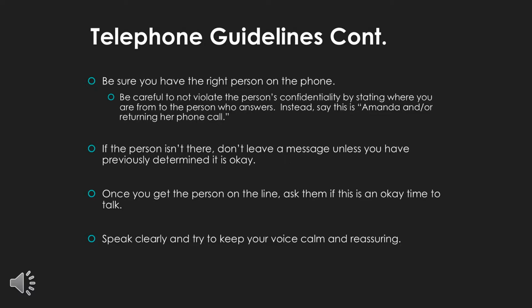If a person isn't there, don't leave a message unless you have a previously determined okay. So if you call back and get a message, it's okay to leave a message only if that was previously determined. Once you get the person on the line, ask if it's an okay time to talk. Maybe their kids are around, maybe their husband's around, maybe they're in a situation that's not okay to talk. Speak clearly and try to keep your voice calm and reassuring.